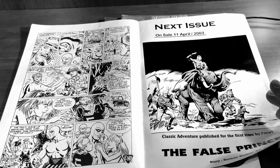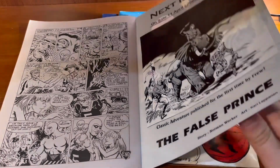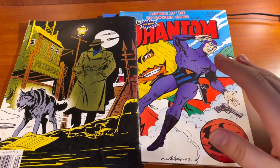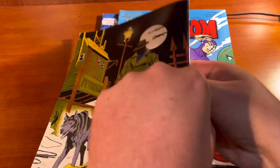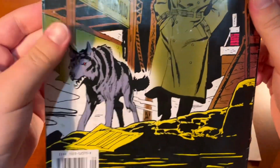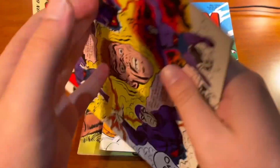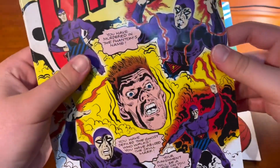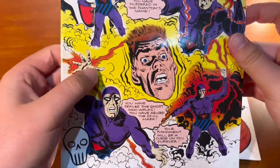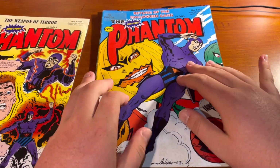Next issue, on sale 11th of April 2003, The False Prince. Just look at that. That's awesome. I reckon that's a really good looking back cover. Both panels, both back and front covers, are taken from the book.